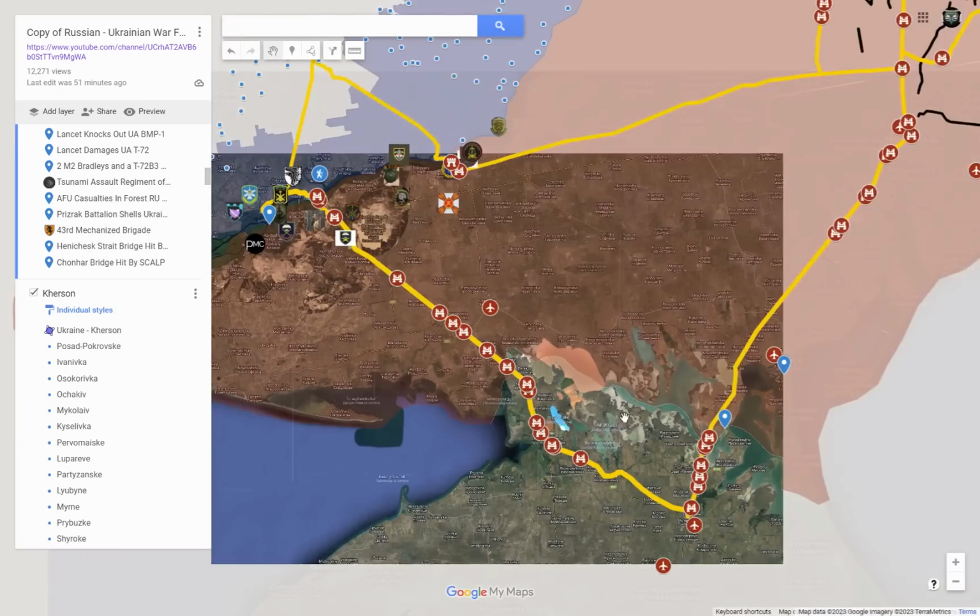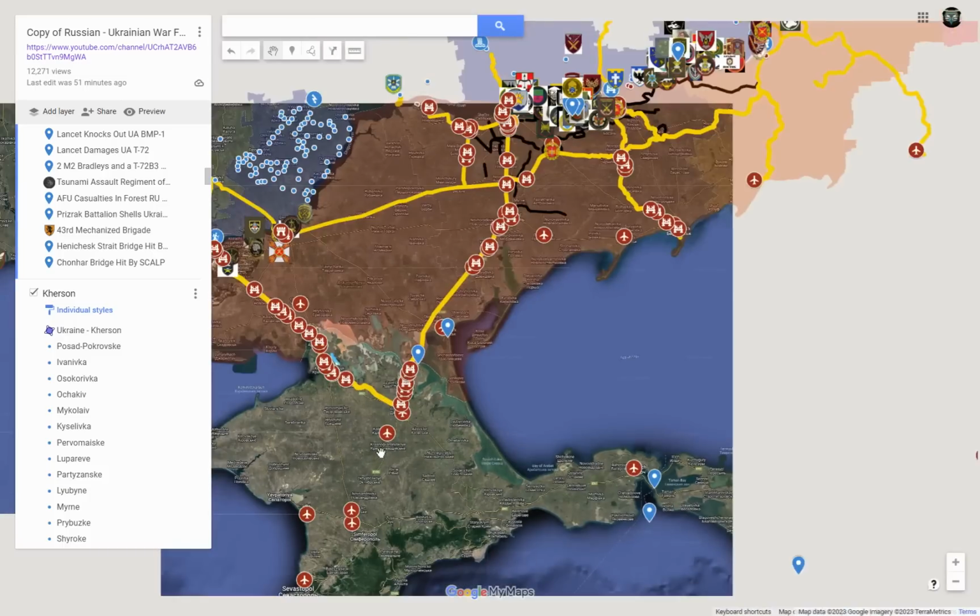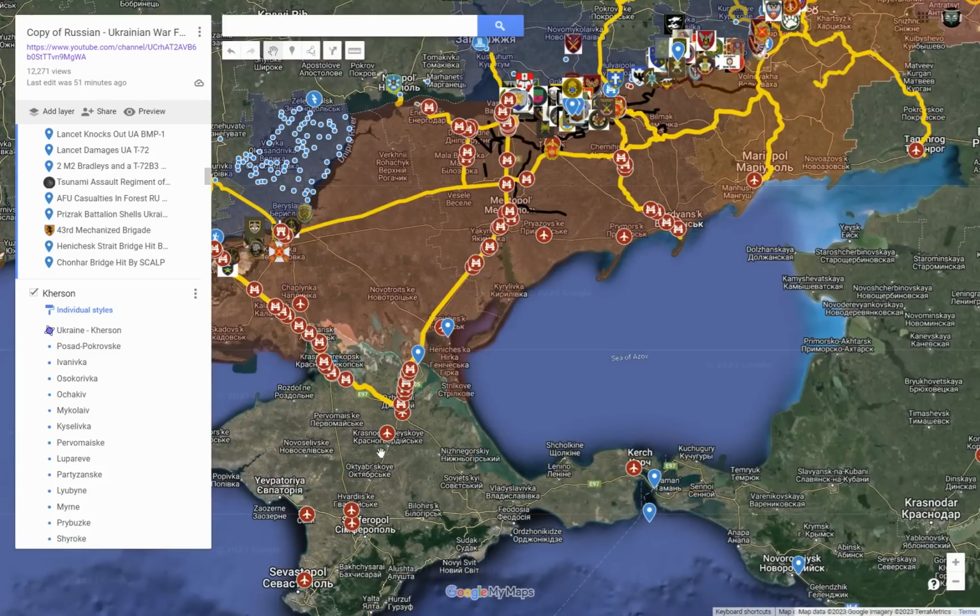So all in all, it is not the end of the world for Russian logistics, because of course they have the land bridge, and of course they have other routes through Crimea. But in the short term, it does cause some disruptions, and there's always the possibility that Ukraine strikes it again and again, and then the situation could get worse. So Russian air defense does need to work more to prevent those Storm Shadows and Scalps from hitting those targets.